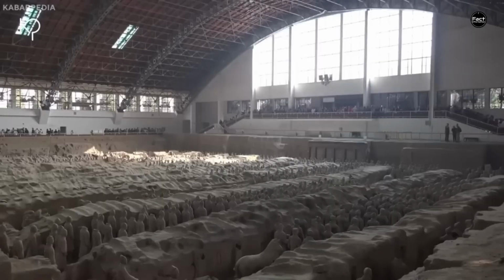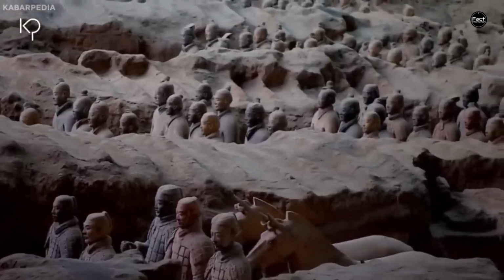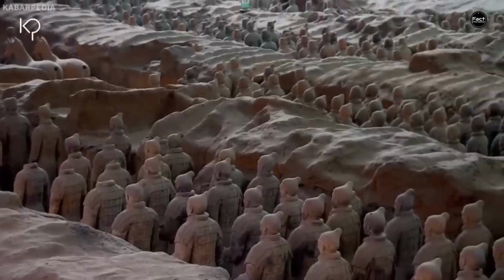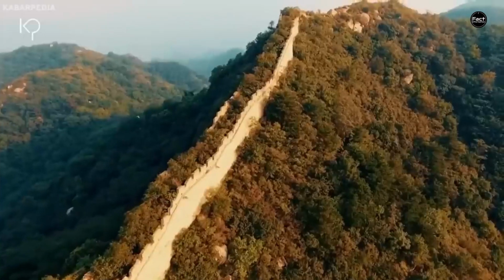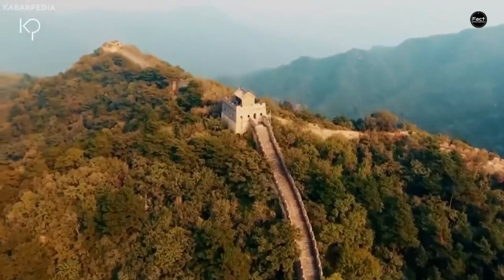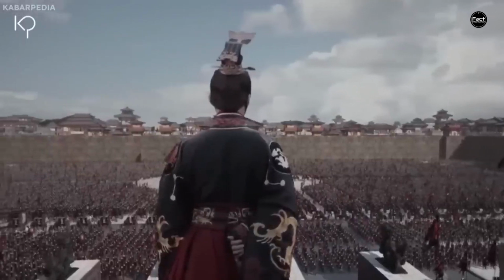The Terracotta Army remains an enigma, as it represents the enormous effort and resources dedicated to ensuring the protection and grandeur of a single individual in the afterlife. It also serves as a testament to the skill and artistry of ancient Chinese artisans, as well as the power and legacy of China's first emperor.